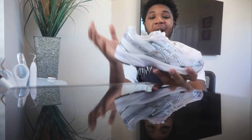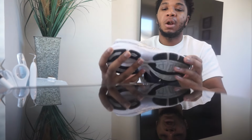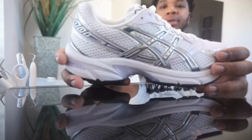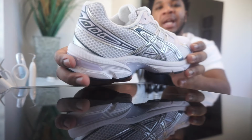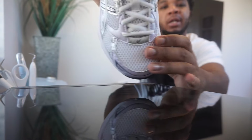But let's focus on the shoe now. When I first saw it, I didn't really even see this, and I don't know if you can see it in the camera right now. I'm gonna probably put it a little bit closer, but right here where the shoelaces are coming through, you can see that hint of purple, giving a translucent look. It's also down here at the bottom where the shoelaces go through, and on the end of the toe, and you can see it right here on the heel tab as well.